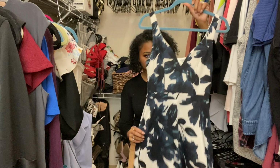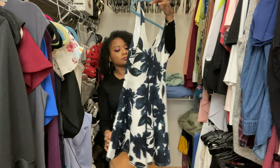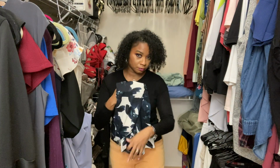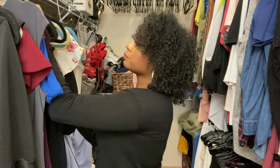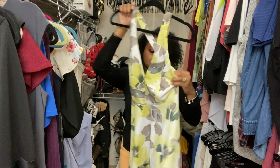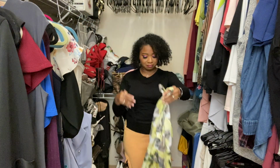Now this is a skater dress with a deep V-neck, and it's not really my style. I got it when it was trending, and someone else will love that. And I have a similar dress here that is green and yellow. Again, it's a very pretty dress. It's just not really my style, which is why I haven't worn it that much. So I'll be giving this one away as well.